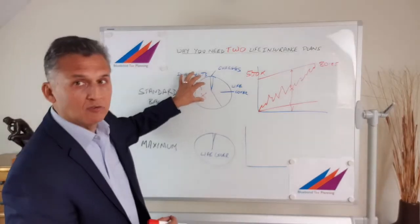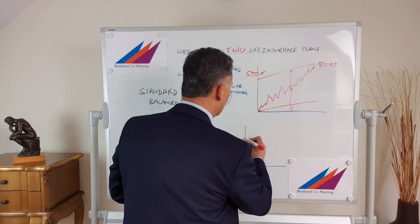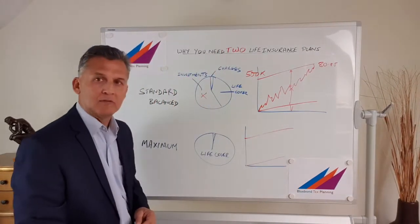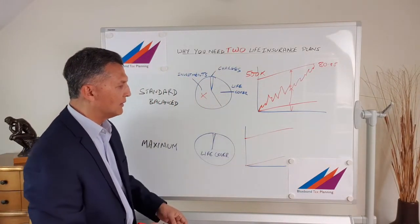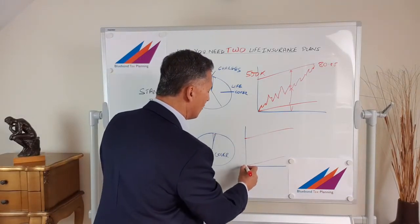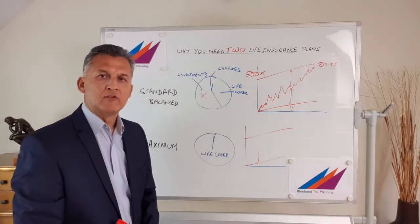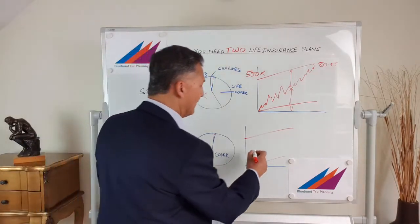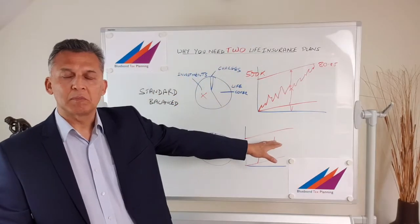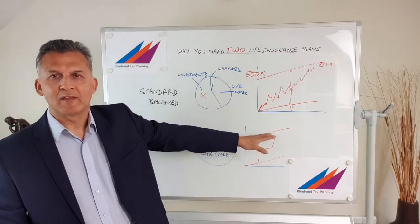So the big cost, which is the investment cost, is taken out of that. So you've got the cover increasing over time. Sure, your premium will increase over time as well, but now you've got no investment element. So how that works is that instead of the premium going up like that, it goes up, and then every 10 years it takes a massive jump. So it could double or triple, and then in another 10 years, it could quadruple again. Right, so at which point that probably becomes unsustainable, because you're paying £10,000 a month.